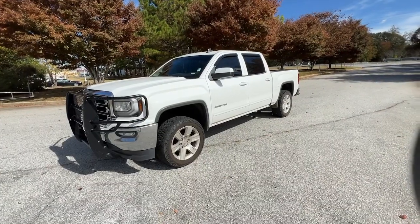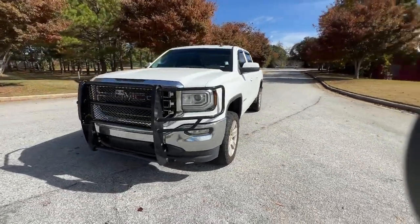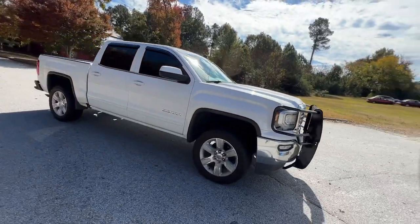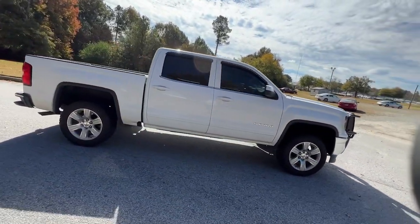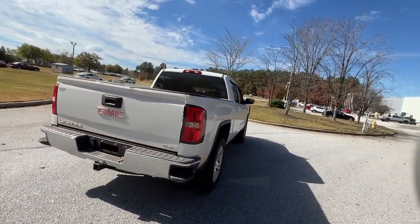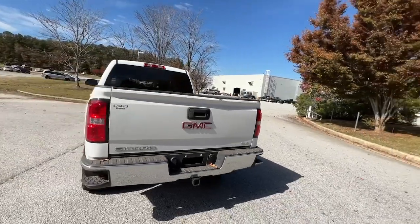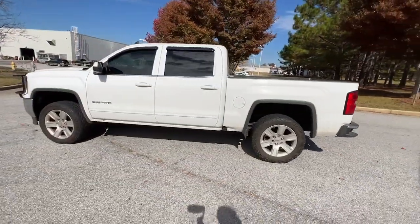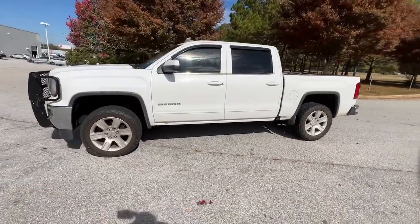Get acquainted with the 2017 GMC Sierra. With less than 90,000 miles on the odometer, this vehicle provides excellent value. Take every journey in stride in this capable, well-equipped Sierra. Whether you're towing, hauling, or managing the everyday demands of your busy life, you can count on this brawny, full-size pickup to get the job done right.